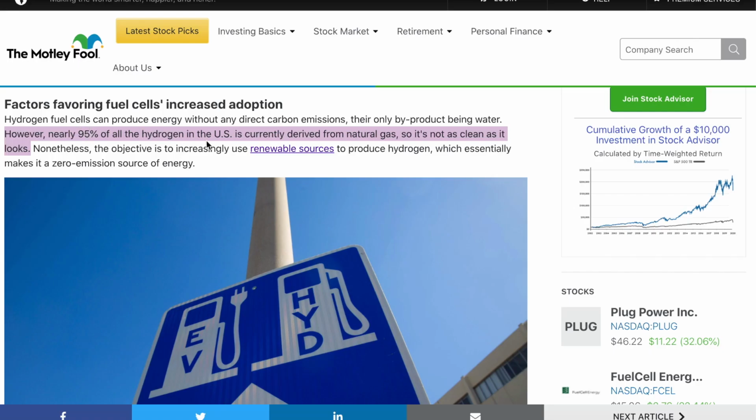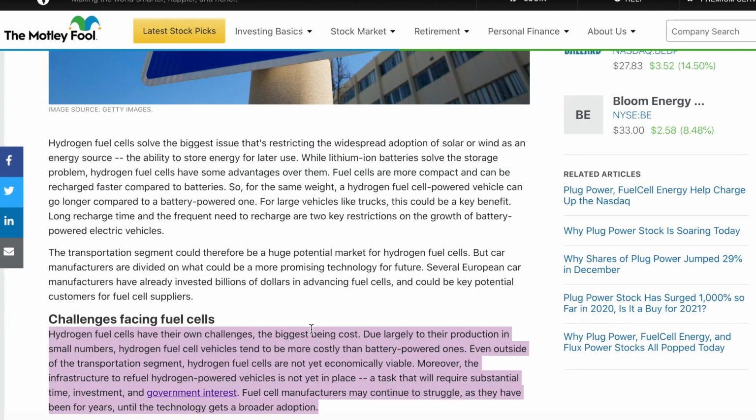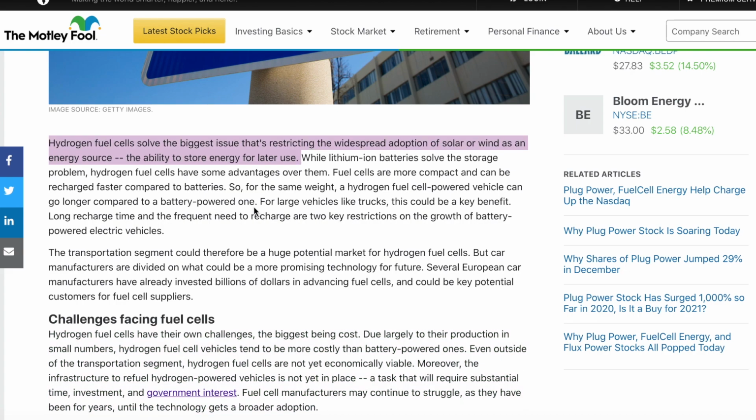Nearly 95% of all hydrogen in the US is currently derived from natural gas, but the objective is to increasingly use renewable sources. But guess what? That's really expensive. It's going to require huge investment, government interest, because even though hydrogen fuel cells solve a big problem that solar and wind haven't quite overcome yet, which is the ability to store energy for later use, it is so expensive that it doesn't make that much sense from a business perspective.